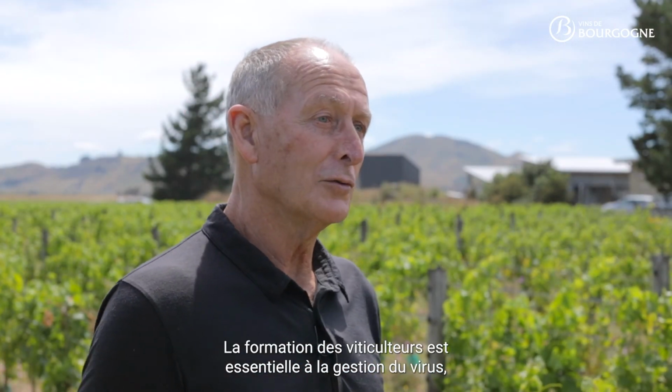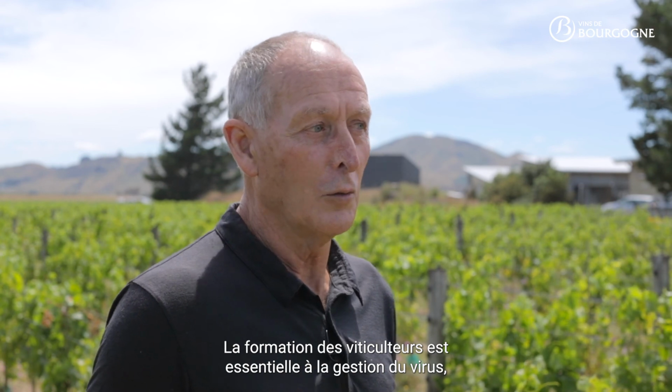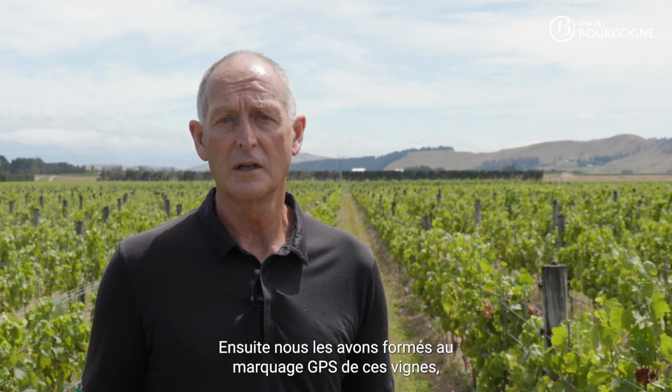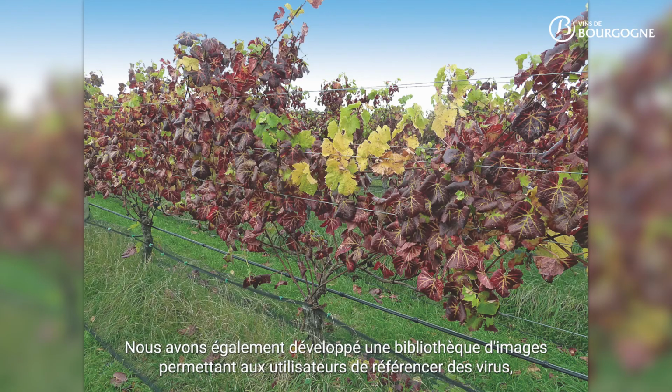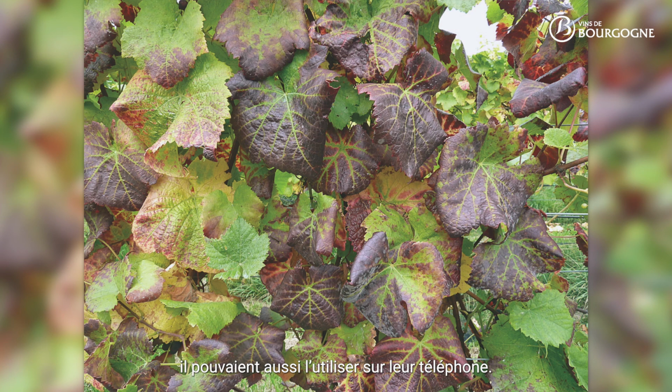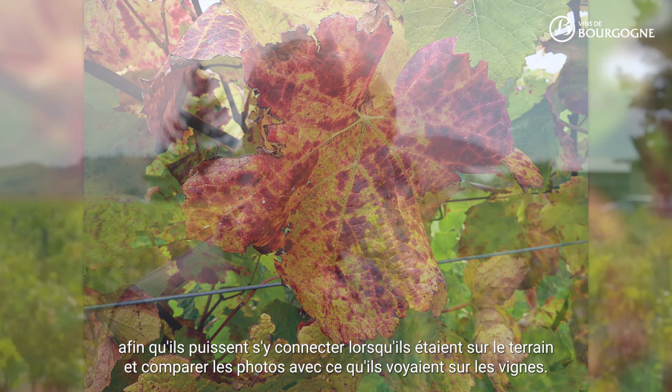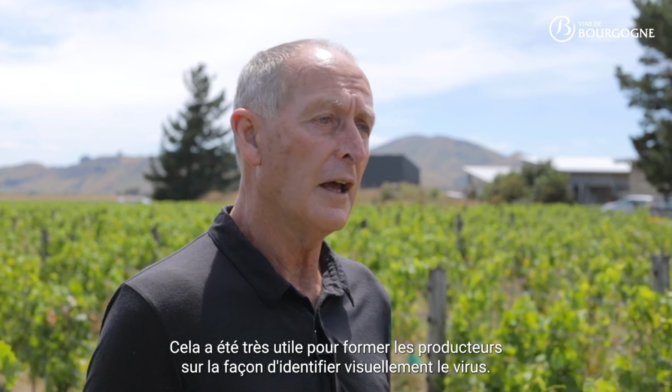Training winegrowers is essential to managing the virus, and we spent a lot of time in the early years running numerous workshops, getting them to identify the vines, and then we also trained them to GPS mark those vines every single year of the project. We also developed a picture library for people to reference virus from, which they could use from their phone. We ended up developing an app so that they could log into that when they're out in the field and check their pictures against what they were seeing on the vines, and that was very useful in educating those growers in how to visually identify the virus.